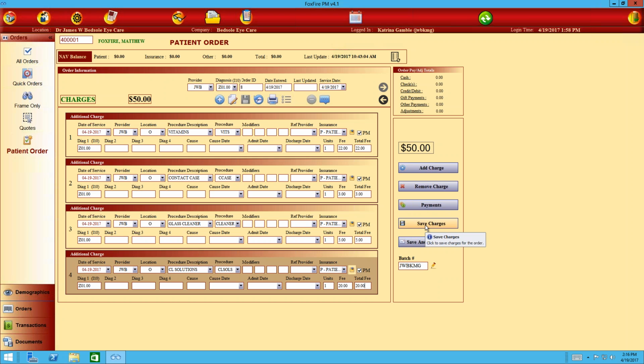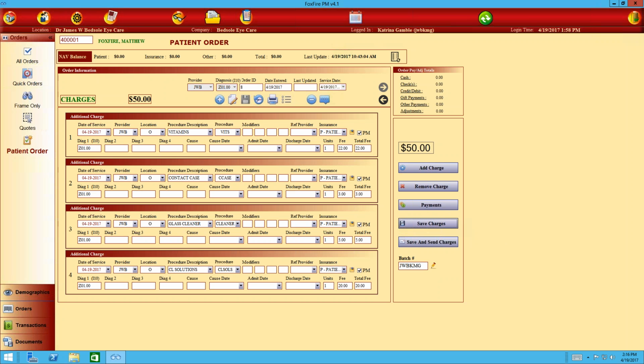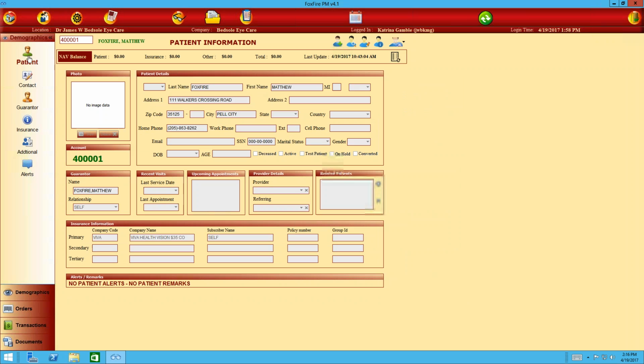So do we need to save charges if we're finished? In this case, first, do we have any questions on how to add charges? No. Okay. Perfect. So let's go ahead and save charges. Let's go back to the demographics section. So on the left in the red. Oh, okay, demographics, there it is. And let's search for a different patient and add a quick order with the same, like a vitamin is fine or whatever we want to do.